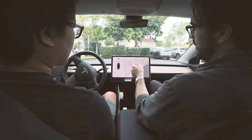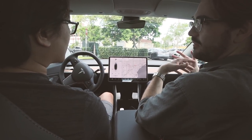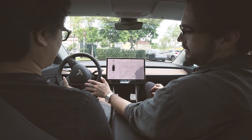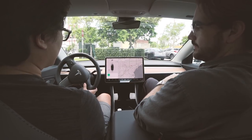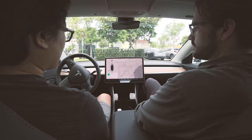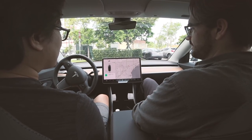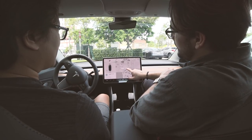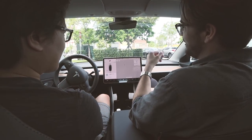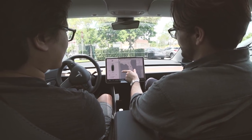Let's try naming somewhere far away, like Orlando or California. When you're ready, press this button. Wait for the beep, and then say, take me to or navigate to. Navigate to Orlando, Florida. So now we're gonna click here. We actually have plenty of miles, so it's gonna go there in one shot, I think. But just as an example, I'm gonna zoom out so you can see it.